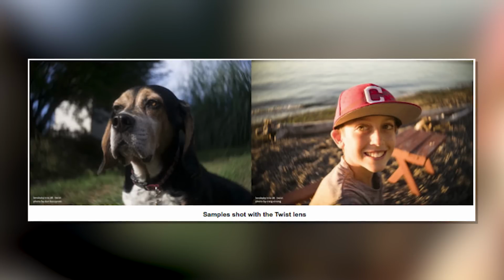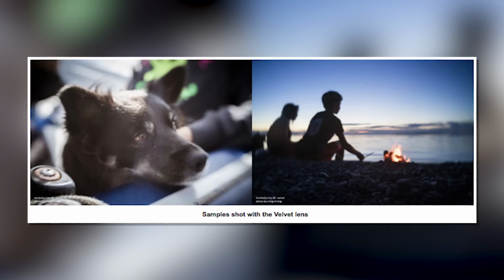What about the Dude lens? Then they have the Twist mode, which gives you swirly bokeh, similar to a Petzval lens, and Velvet, which adds a soft, dreamlike effect to your images. Oh, is that velvet? Ooh, silky smooth. The manual lens. Just let your soul glow.